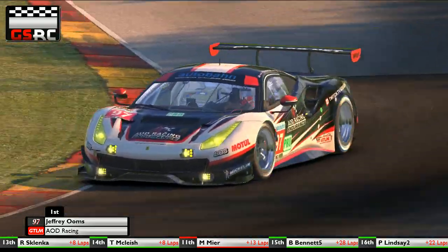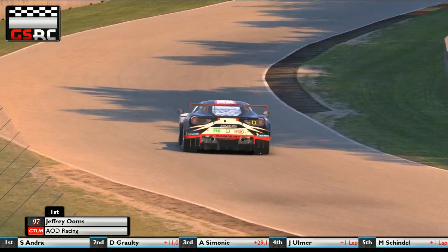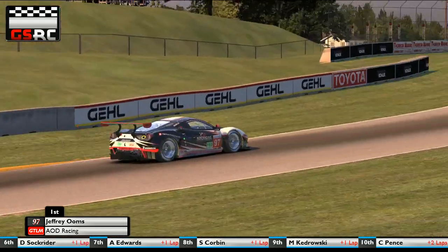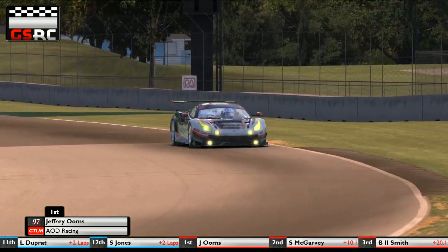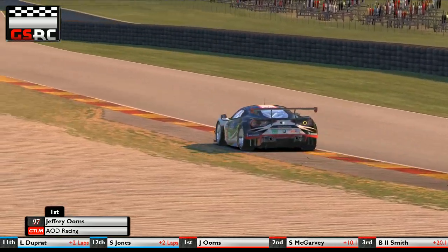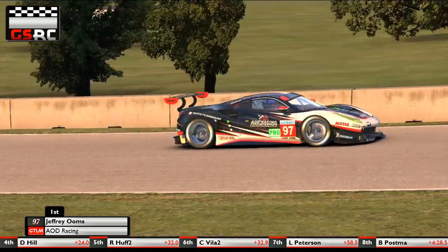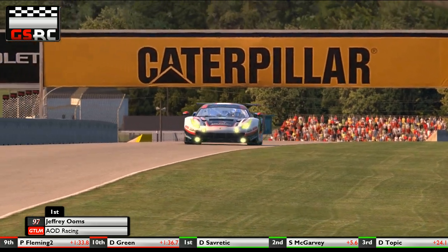He's shown pace. He's another one that came in partway through last season. Looked like he could be a major player. The Canadian, the Mantra as they call him, has been calm and collected. He's got a 10-second lead over last season's GT1 champion. And Jeffrey Ooms out of the final corner, he climbs the hill now and wins the GTLM class here in Autobahn Motorcar Group Sports Car Challenge.